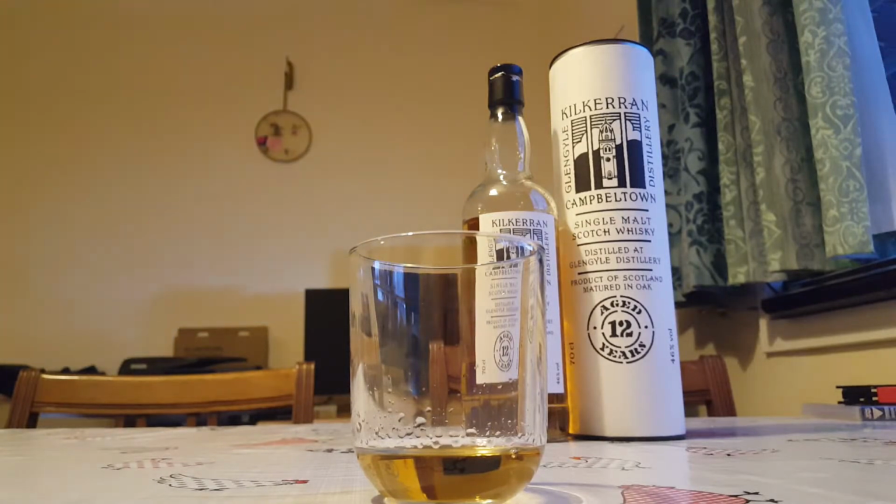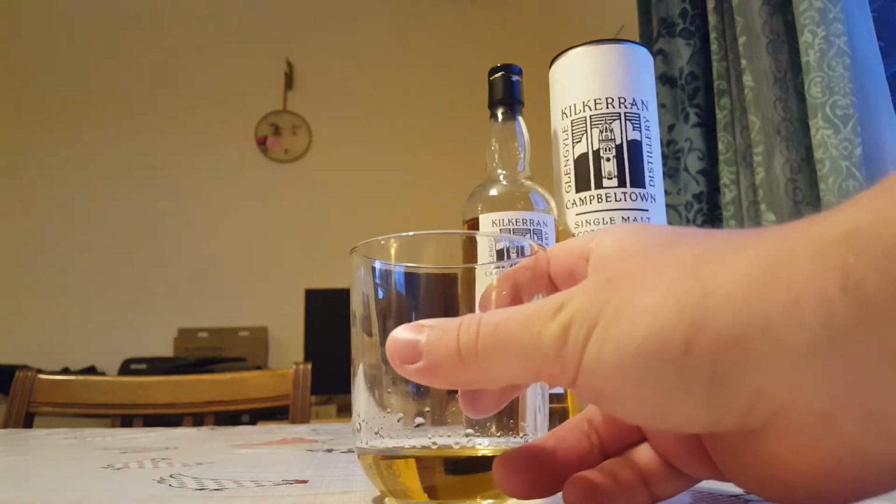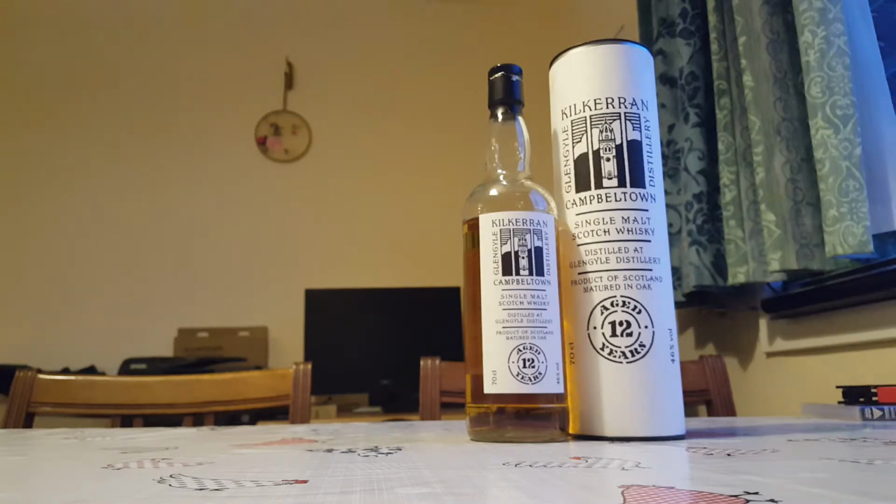To conclude, there's an oiliness and saltiness that you'd expect from a Campbeltown dram. And I do happen to know that saltiness is something that's associated with island whiskey, and even most notably with Skye and places like that, where they distill their whiskey near the ocean. You get that hint of saltiness from the ocean spray.